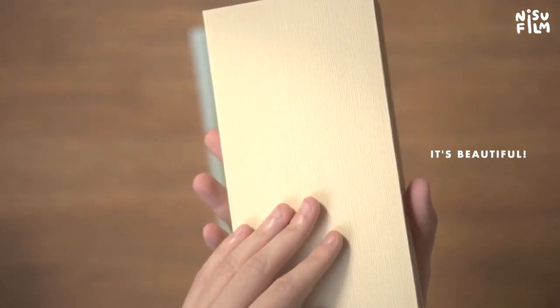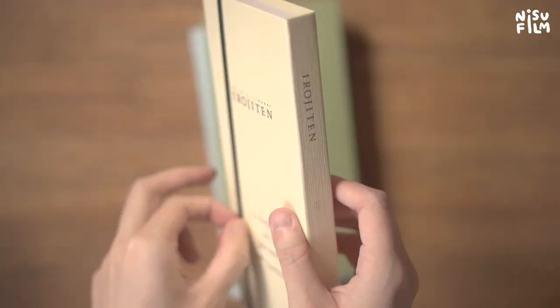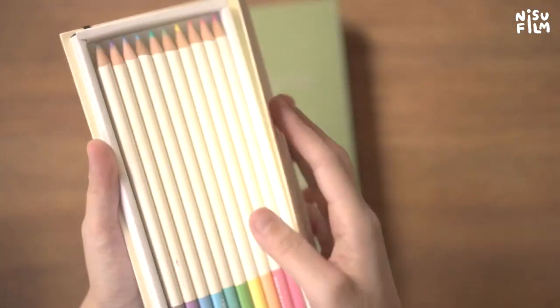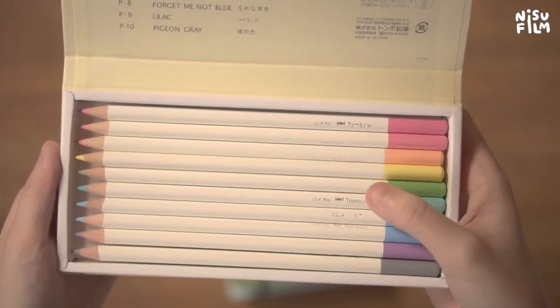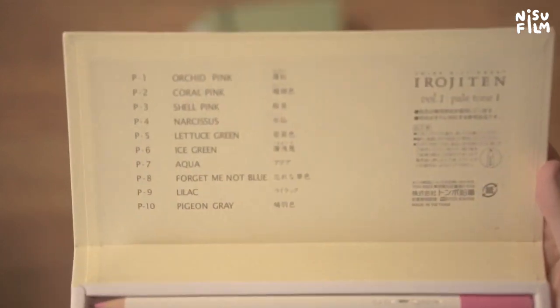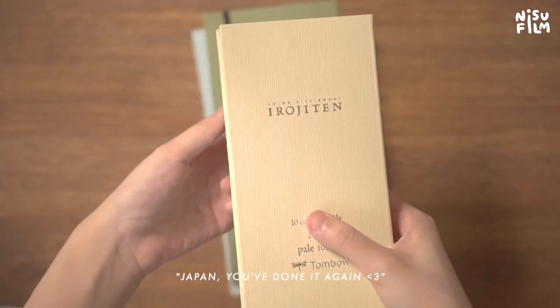So cute. It's like a little notebook or something. That's cute. These are so pretty. Japan, you've done it again.